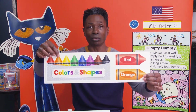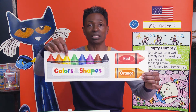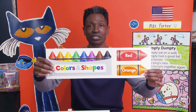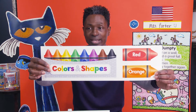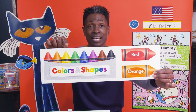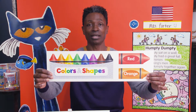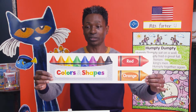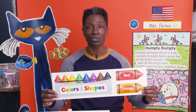The next color, boys and girls, is the color yellow. Do you see the color yellow, boys and girls? Great. This is the color yellow. Can you say yellow? Yellow. Wonderful.